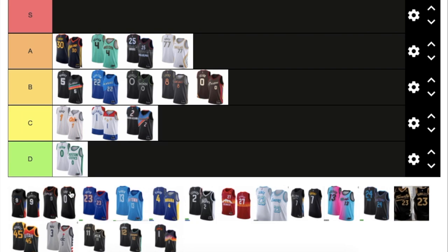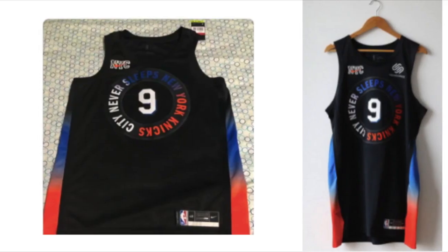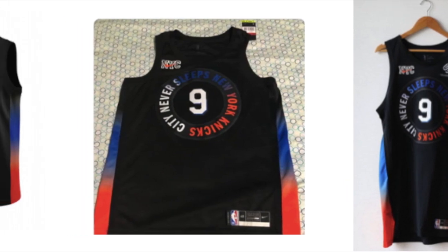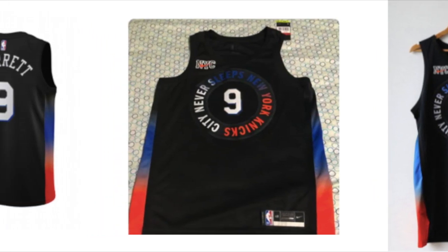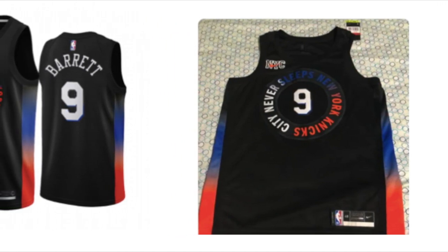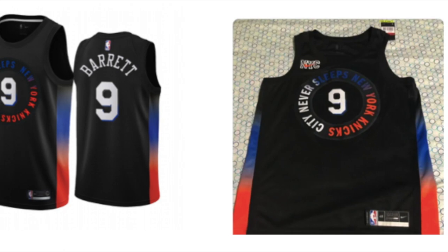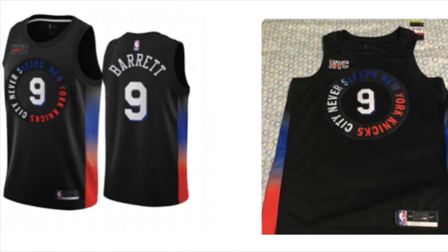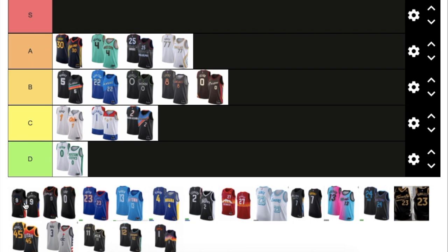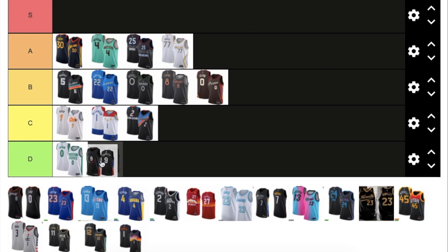Now we have the New York Knicks jersey. I like the gradient on this, but that's pretty much all they have. The circle around the number in the front could be on any jersey, not just a city jersey, and even that itself is pretty basic. I don't really see how the jersey has anything to do with the city that never sleeps. Never sleeps obviously means it's bustling and there's a lot going on, but there isn't a lot going on with this jersey, and that's why I'm putting it in D tier.